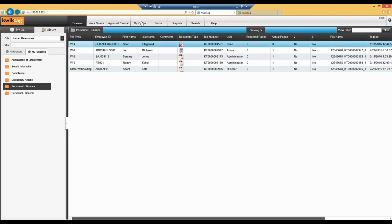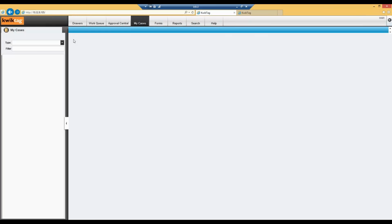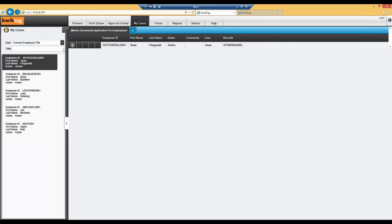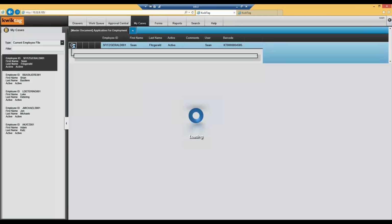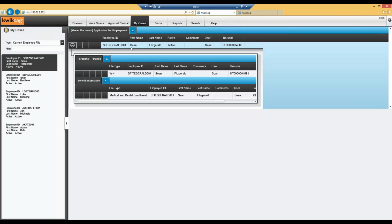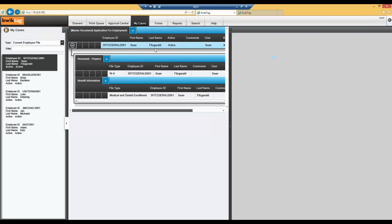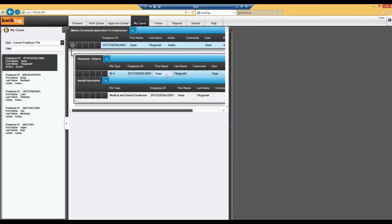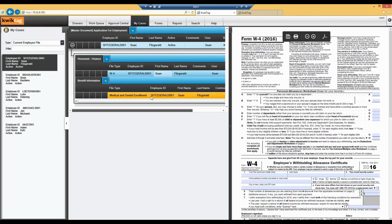So now let's jump over into cases. We had 4 cases previously. Company's grown. We've hired somebody new, that nifty Sean Fitzgerald guy. So go in here, and there you go. There's my case. So I have the new case created for Sean Fitzgerald. I expand that, and we will open this document right here, and we'll see my application is right there. We have my W-4 that's right in there, and then my medical and dental enrollment form.